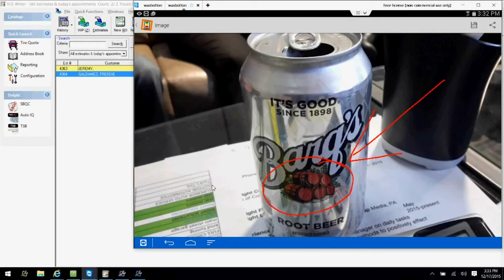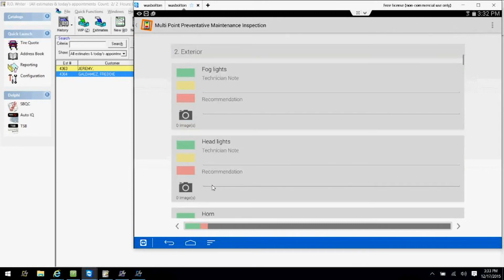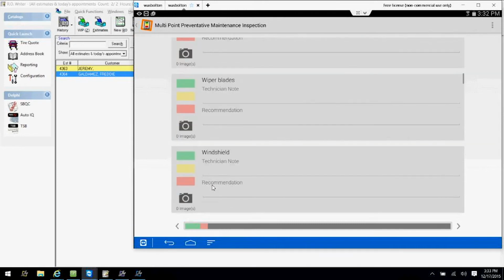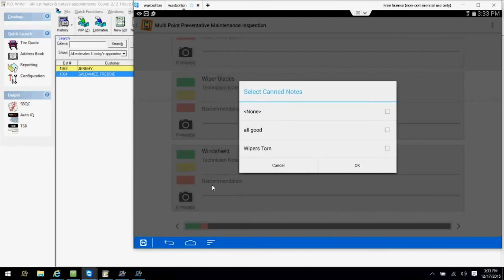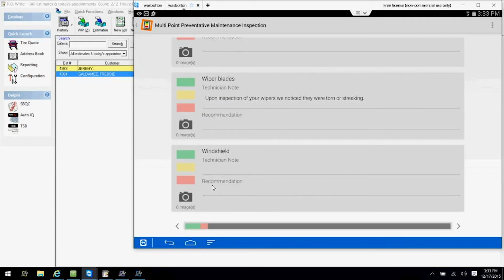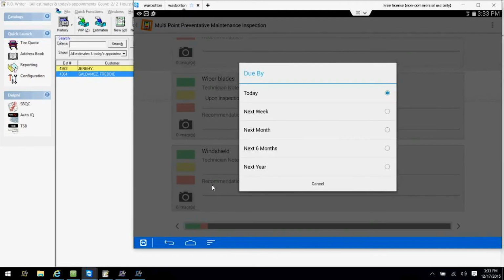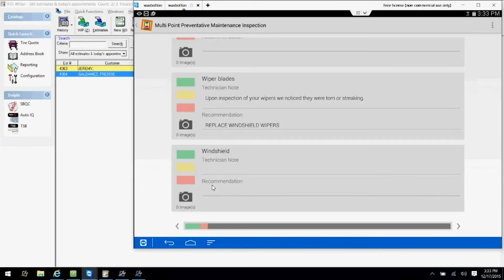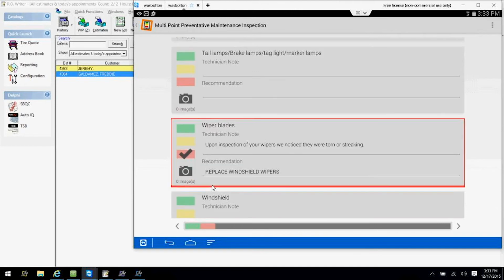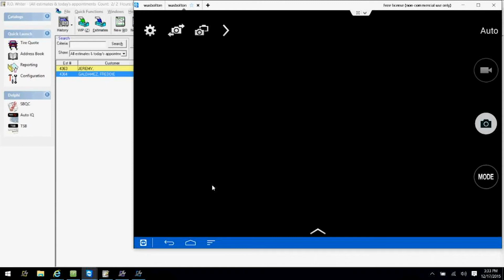So now, I've taken a picture of the tires. I'm ready to move on to the next item. Maybe the inspection's good, and I'm going to go down to wipers. So maybe the wipers are torn. There's that note I added. And I'm going to make a recommendation to replace the wipers today. We're going to mark it red, and like I said, don't forget, take that picture of those wipers.